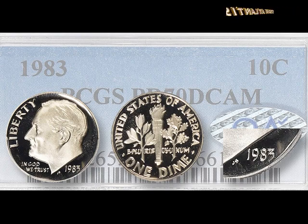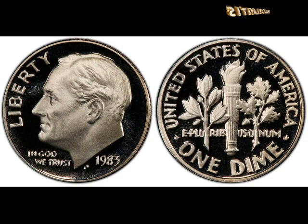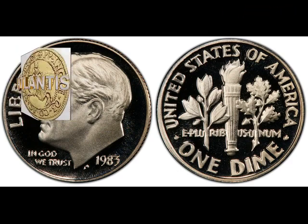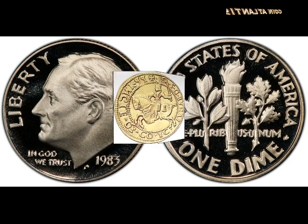As for how many of the 1983 proof dimes were struck without the S mint mark? That's unclear. Estimates suggest the number could be around 3,000, which is the approximate number of proof dimes that would be struck by a single die at the time. But even if 3,000 were made, that really isn't that many. The 1983 no mint mark proof dime is indeed a rare coin, one worth a lot of money.